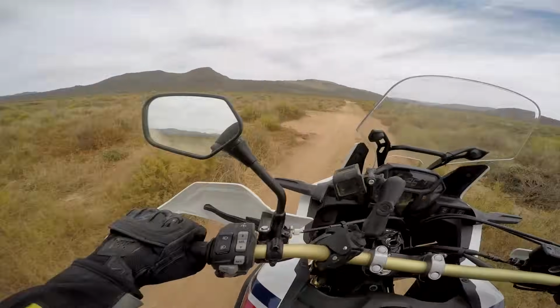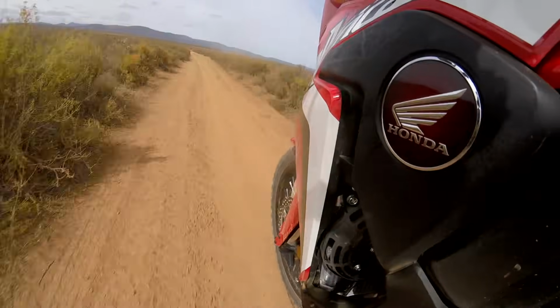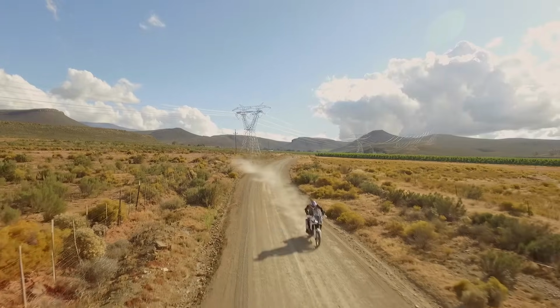Okay. Getting a little rambunctious on this thing. You really can't blame me for trying to find the limits. This bike is just too damn fun.